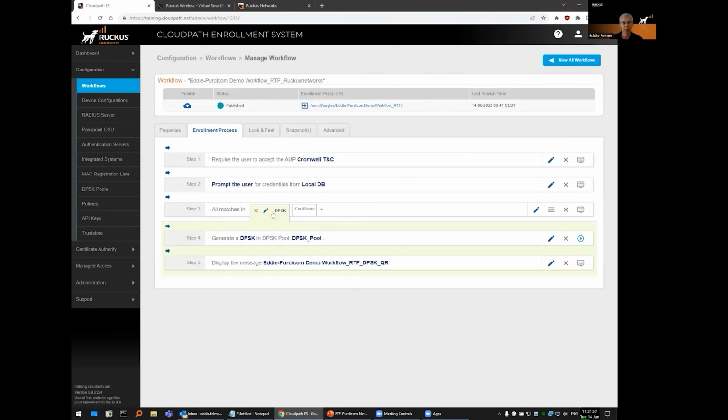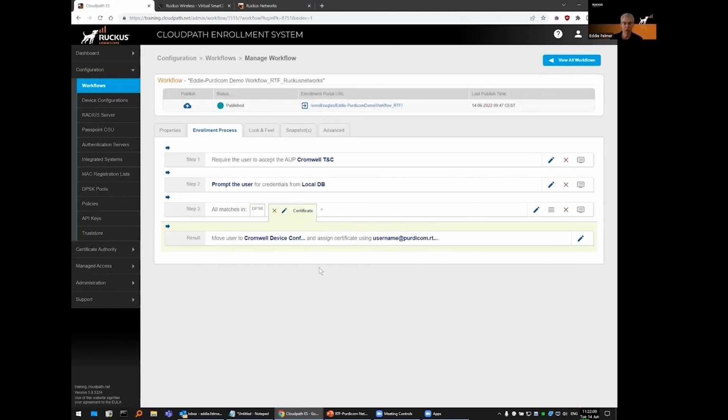And then within the workflow, what you're going to be doing is having a provisioning step. This is where within my branch, I've got this option for certificate onboarding instead of dynamic pre-share key. And this basically consists of two things. It consists of the device configuration profile that I mentioned, and we're going to take a look at that in a moment, and also the certificate template that's going to be assigned to that user.